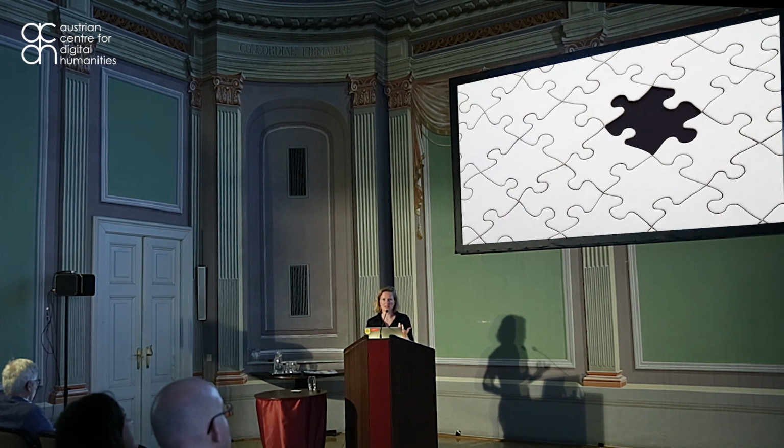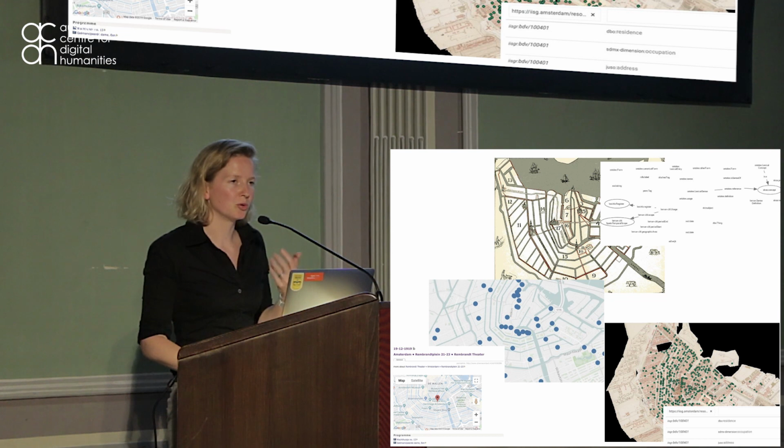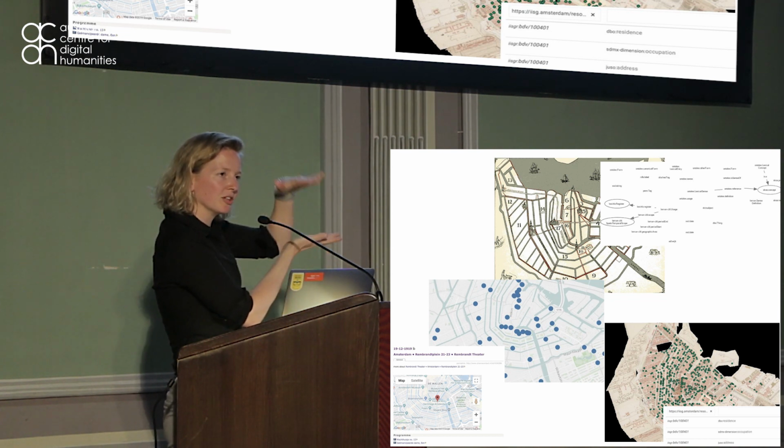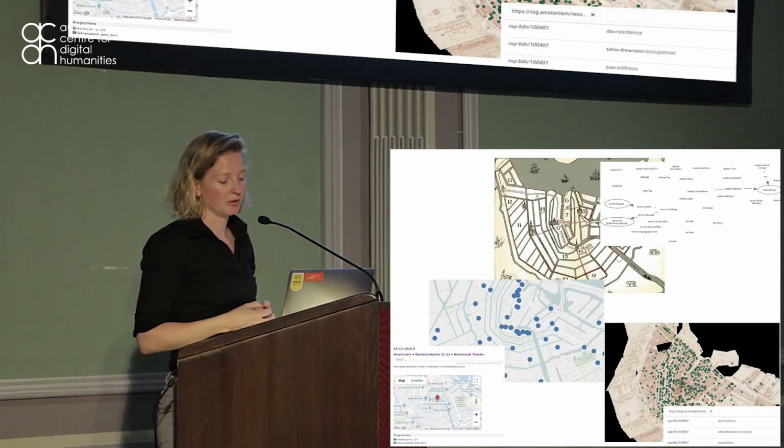But how do these really connect then? Because they are three different use cases, right? I guess it won't come as a surprise that they're all related to Amsterdam. I was talking in the beginning about putting these maps over each other, layering them on top of each other and connecting them. And that's basically what we're trying to do here.